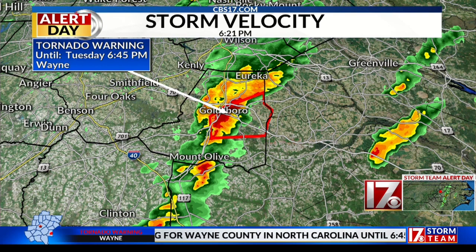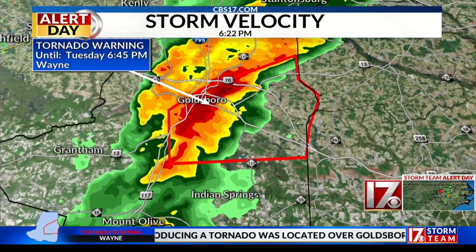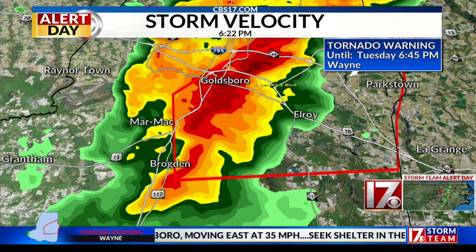Yeah, the Seymour Johnson Air Force Base, Walnut Creek, Elroy, and Brogden, all areas that we just got done talking about, are all in the path of what could be a tornado on the ground. Again, at this point, it remains a Doppler indicated tornado, one that has stayed intact for almost 30 minutes now, which is very unusual. So a unique system here.